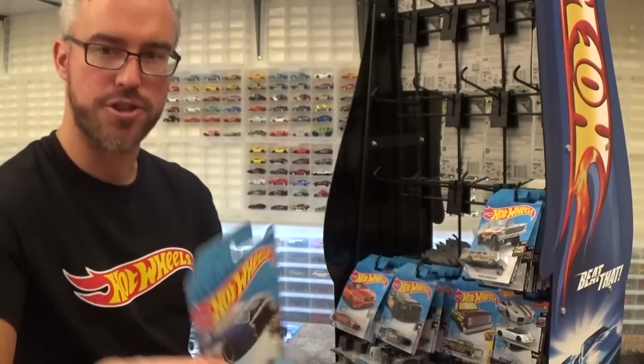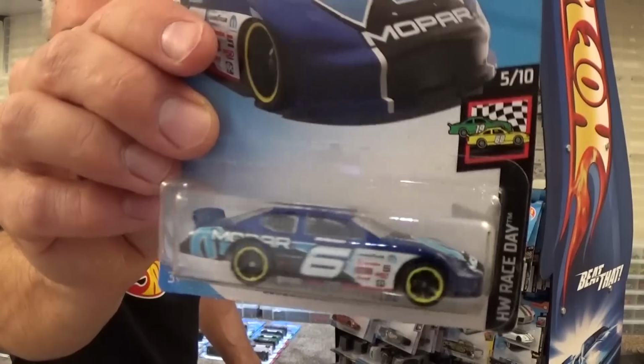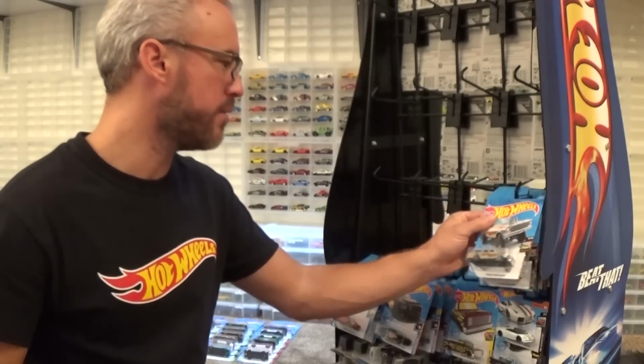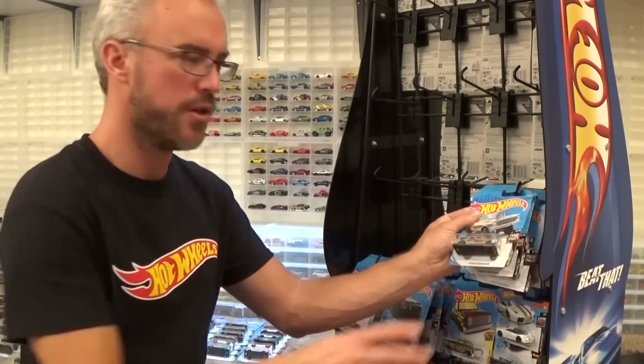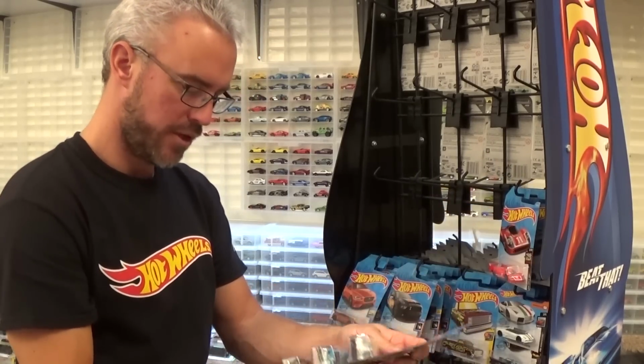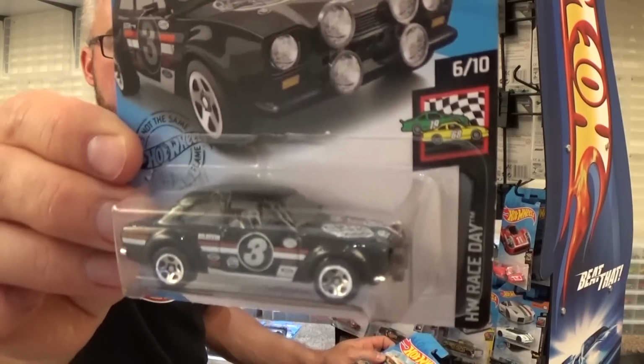The Dodge Charger stock car. I got a whole bunch of these from years past. That's a casting that's been around for a while. Should get them all out and make a stock car race on the Hot Wheels Colossal Crash race set. There's the other '70 Ford Escort.